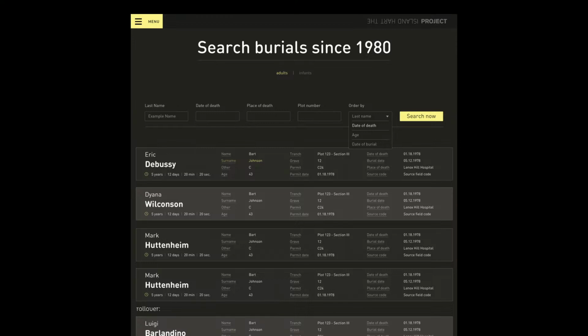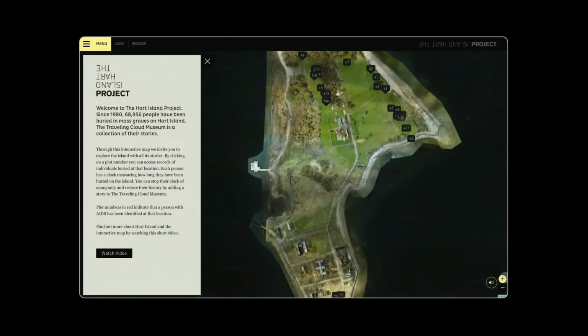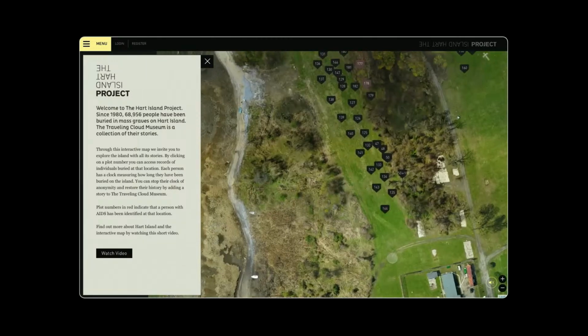Because there are a lot of people who don't know, let's say your uncle travels for 2 weeks to New York, he doesn't come back, he died there. He's probably on that island, but you never know for sure. So that's what this platform also offered.